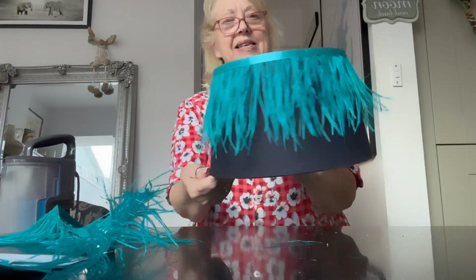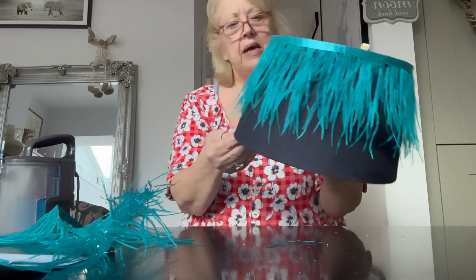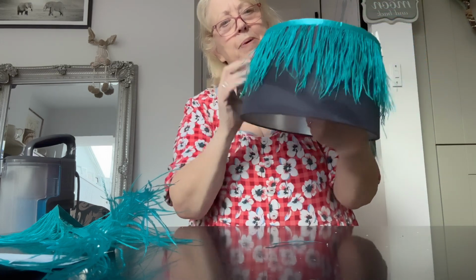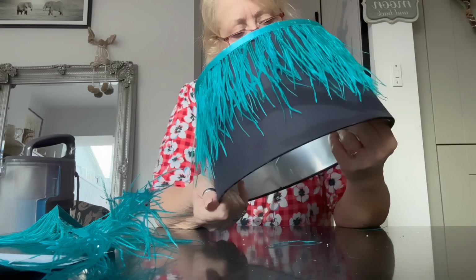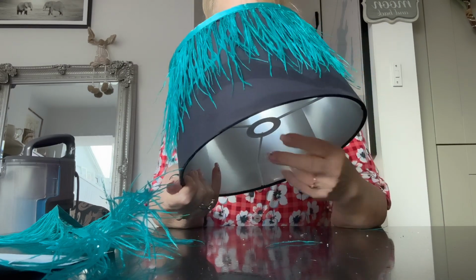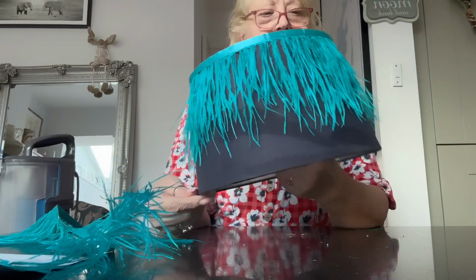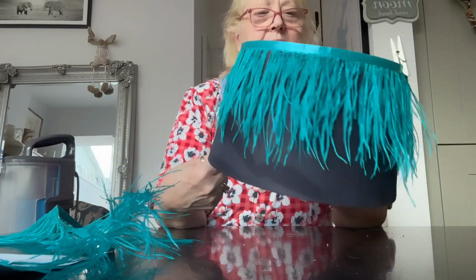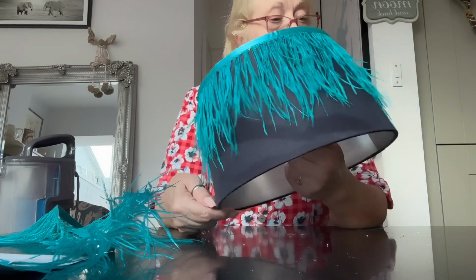So there we go, that is what it looks like. I quite like it around the top because you can still see the blue and it kind of looks like it's supposed to be there. I really like that. So that was a really quick and easy way to upcycle something to make it so that it matches your existing decor or complements it. I'll give it an hour to dry and then I'll pop it back on the lamp and I'll show you what it looks like.